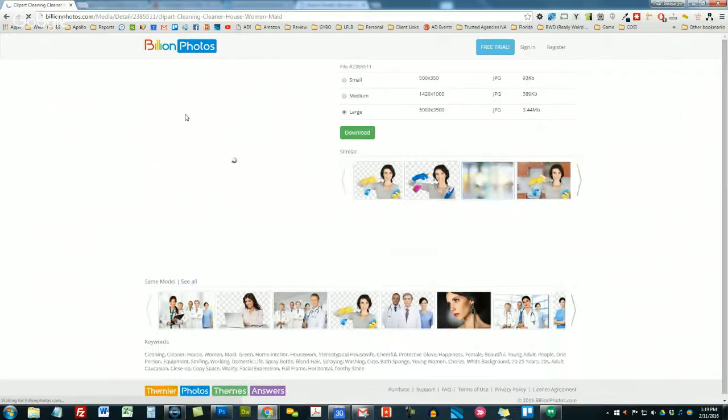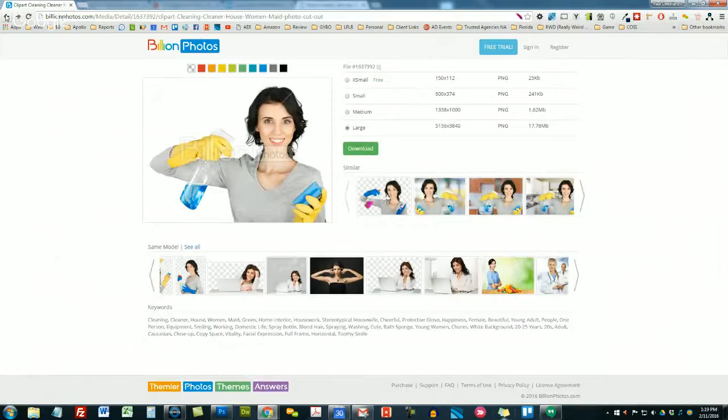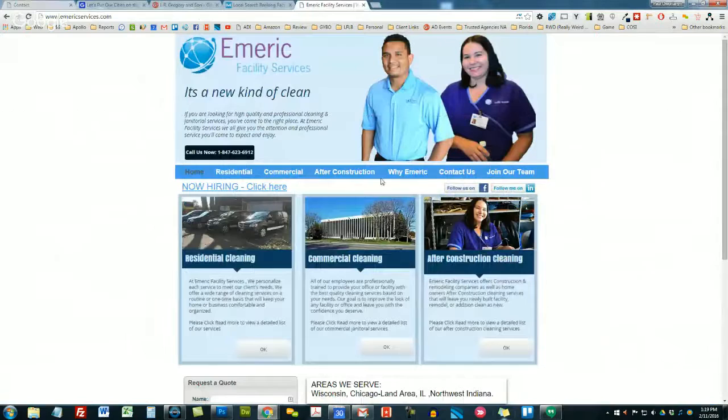So, I mean, this is a stock photography website we use all the time. So even if you don't have your own photo, maybe we could find a photo. I'll see if I can find another one. But let's take a look at some of the other services that they have here. But I do like the clear menu.